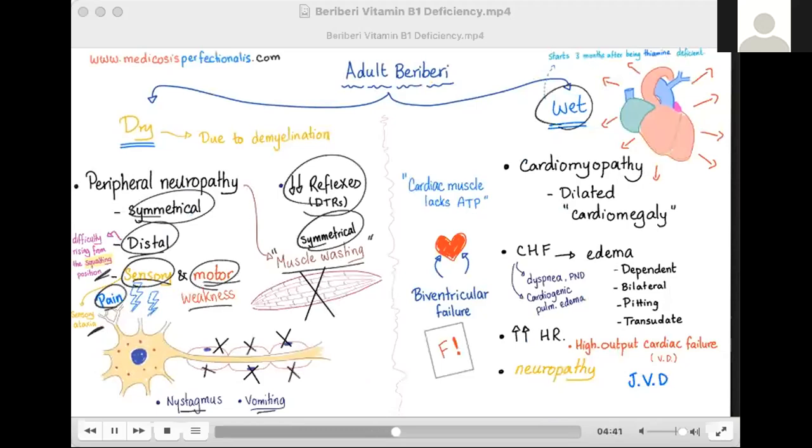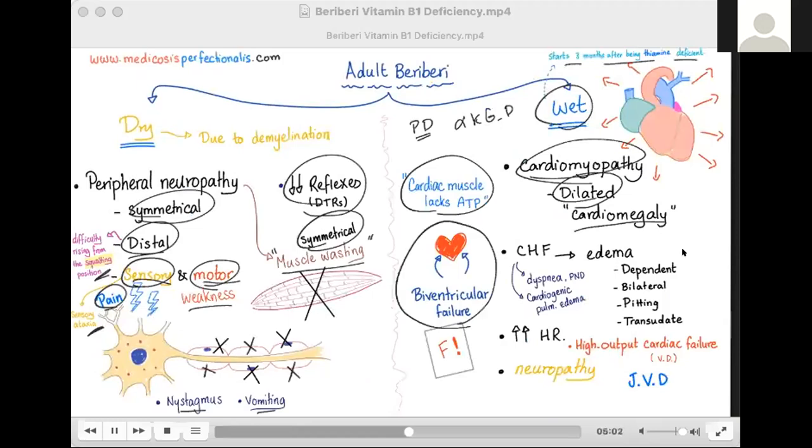Let's talk about the wet subtype. Usually starts 3 months after being thiamine deficient. Cardiomyopathy, specifically dilated cardiomyopathy and cardiomegaly. The cardiac muscle basically lacks ATP. Why? Because your pyruvate dehydrogenase enzyme is not working. Also, your alpha-ketoglutarate dehydrogenase is not working, etc., etc., etc. There is biventricular failure leading to CHF, which is congestive heart failure. You'll have congestion, which will lead to edema, dependent bilateral pitting edema, which is a transudate. This will happen due to right-sided heart failure.